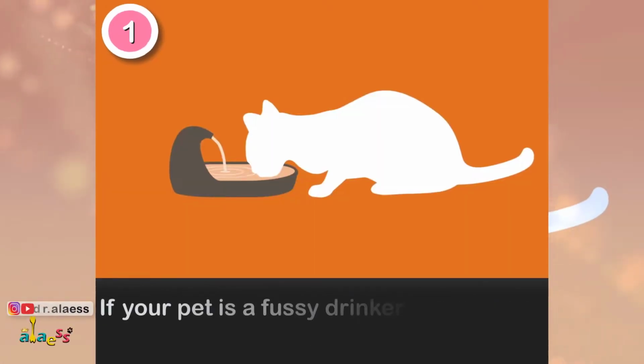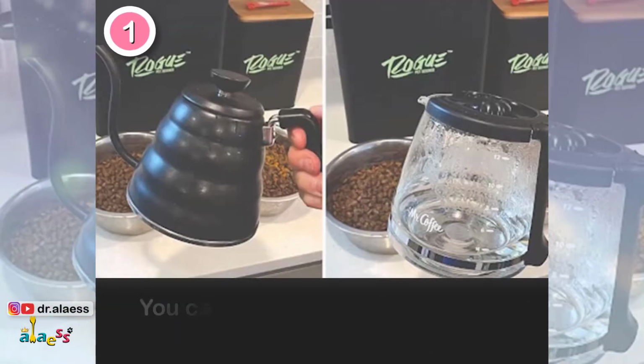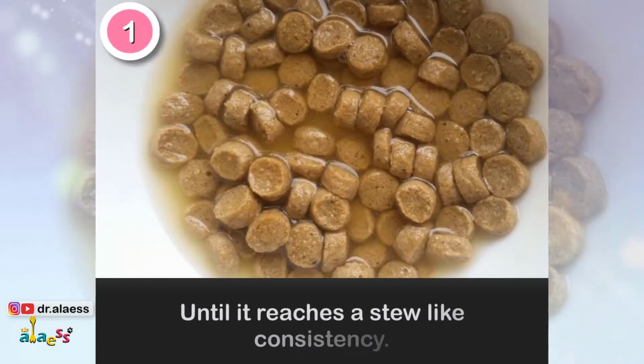If your pet is a fussy drinker or you don't think he's consuming enough water during the day, you can try adding warm water to your pet's food until it reaches a stew-like consistency.